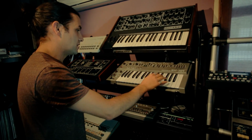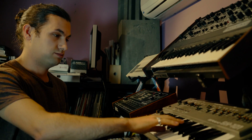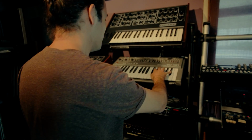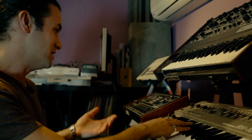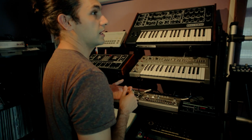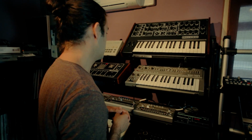I picked this up off some guy who lived on a farm like 15 years ago. I got it for 200 quid, and these have gone up quite a bit in value as well. So this was quite an astute purchase, but I would never sell any of this stuff. Pro One, massive classic synth. It's quite versatile. You can go really crazy on the bass with it and get some really nice lead sounds.